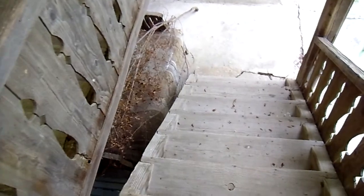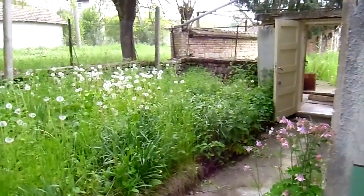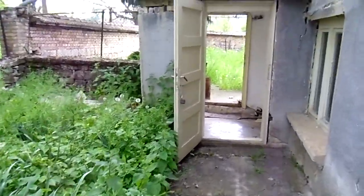Coming back down the stairs, just to get a good view of these stairs, they're really lovely. Beautiful old wooden stairs, and the detail on that handrail. Then going round to the side of the house, there's a whole other living area down here. Great kitchen units, water, tiles, and another room through here. Nothing much in this room. It again needs a little bit of attention.